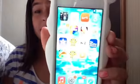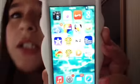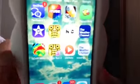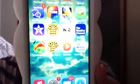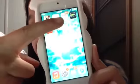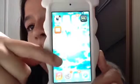And then I have Pro Cam, Camera 360, Nike Plus, Google Text Free, iTunes Battery, Flappy Bird, iMovie, Flappy Bird, Nike Training, Weather, Okay Hello, and then another weather app. Now these two are the same and these two are kind of the same. And then this is Instagram, Snapchat, We Heart It, Kik, and YouTube.